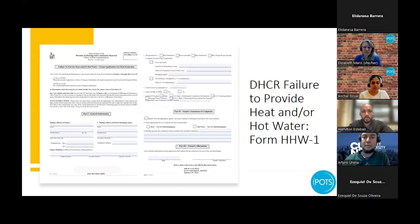And this is a similar form on the DHCR website where it's actually about a failure to provide heat and or hot water. So if your landlord does not meet those heat requirements that we showed earlier, or they're not meeting hot water requirements, this is another form that you can fill out to accelerate your complaint.